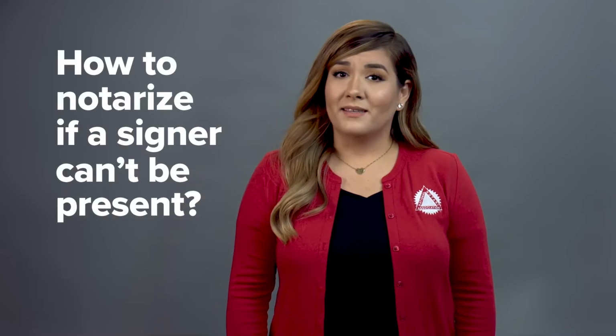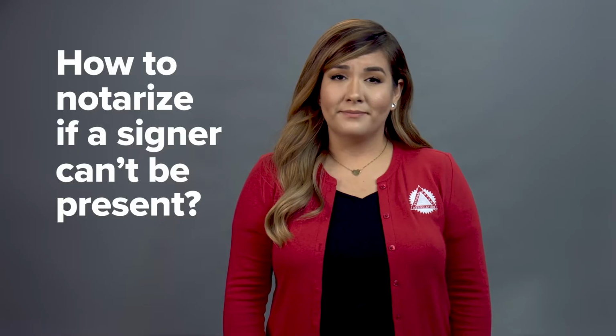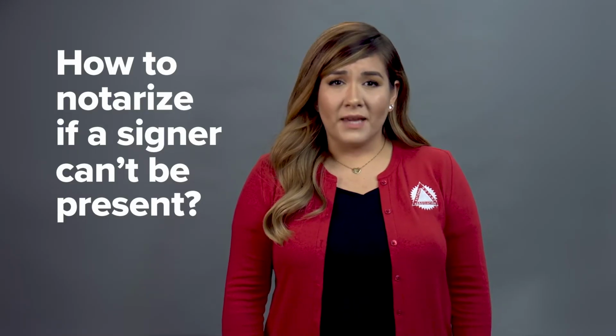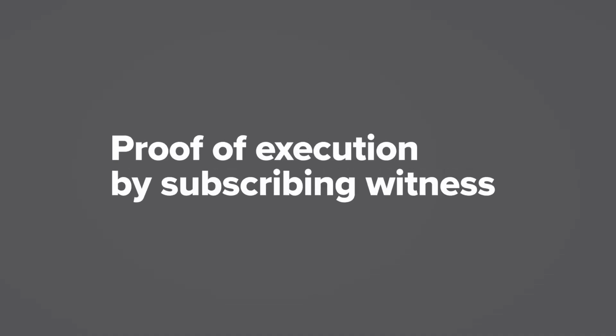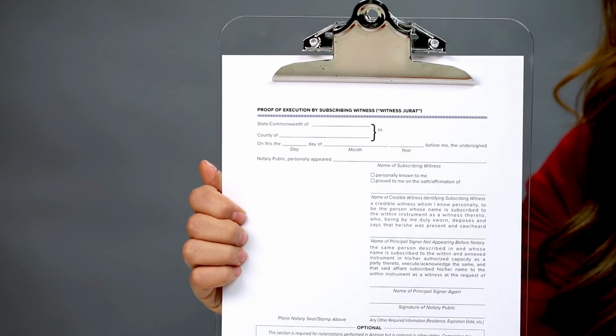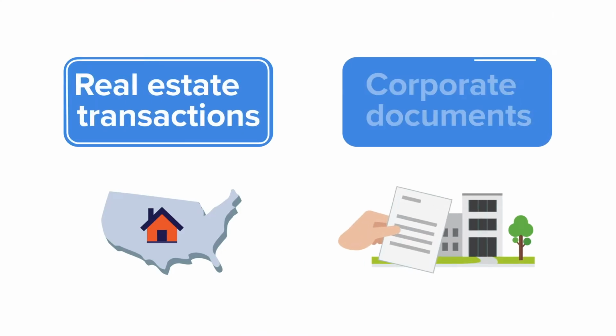Life happens. An emergency can pop up at any time, disrupting important deadlines. So what can you do if a client urgently needs a notarization but can't appear in person? Many states allow what's called a proof of execution by subscribing witness. While rare, these requests are likely to come up with real estate transactions and corporate documents.